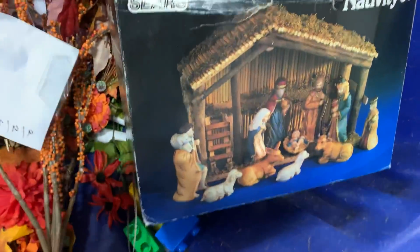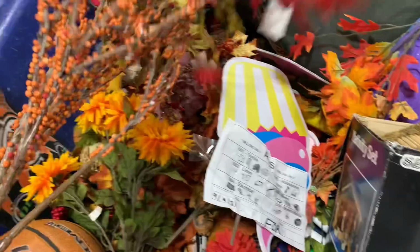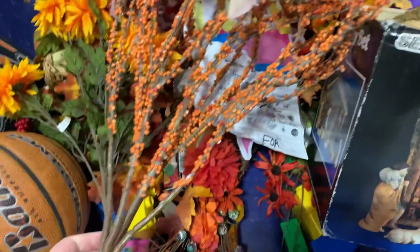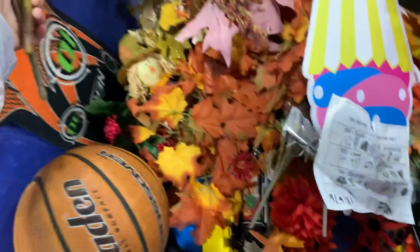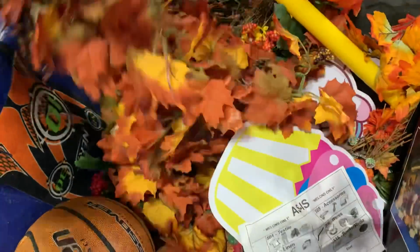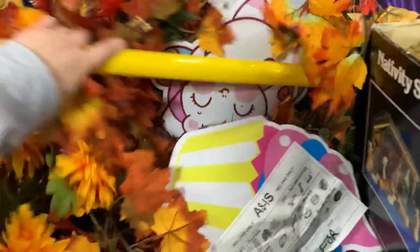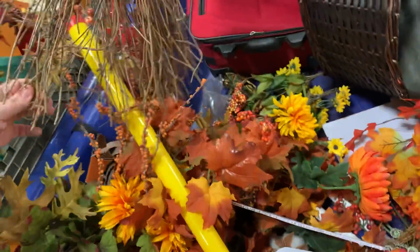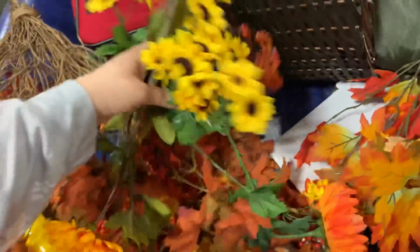There's this nice nativity set from Sears. Kind of picked up that. Look at this. I'm like, oh, these are like high quality. Maybe, oh, lots of it. That's pretty. I'm really interested in this fall decor. Nice broom. Some little flowers.